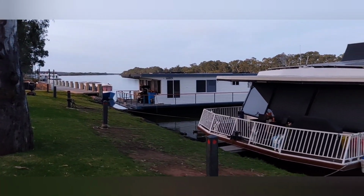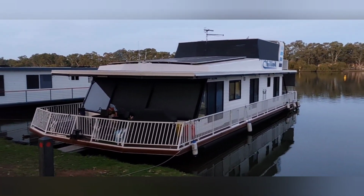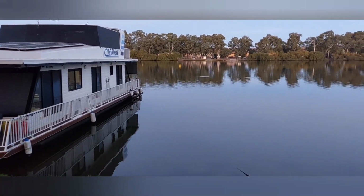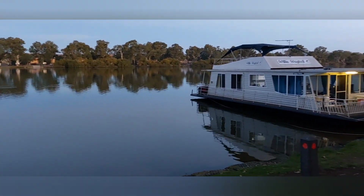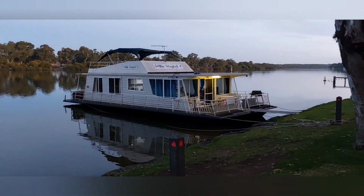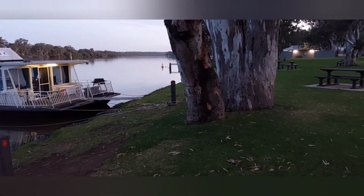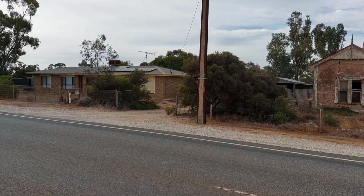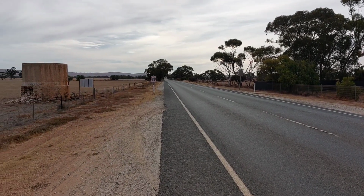Well, the sun's down and I'm at Mannum on the Murray River. Here's a few houseboats just sitting here moored. And the river's very tranquil tonight. Now there's a real renovator's delight. And I'm heading to Angaston, but I've got to go up a few big hills.